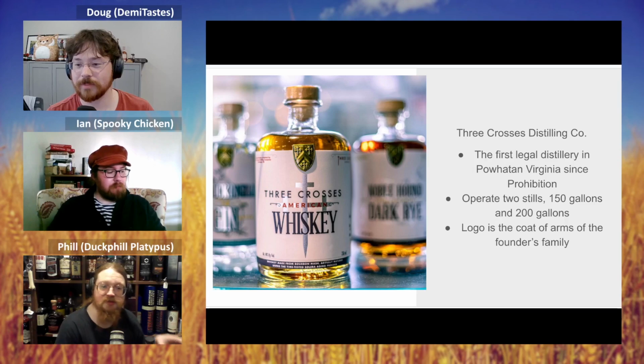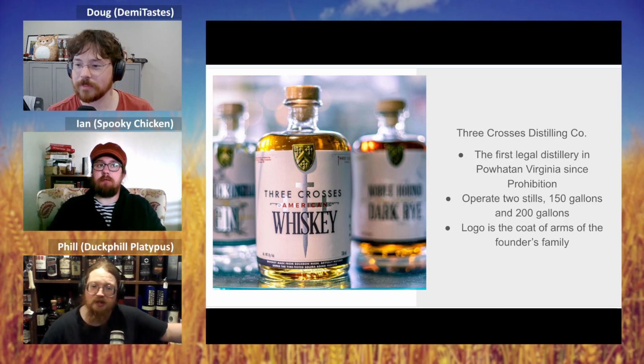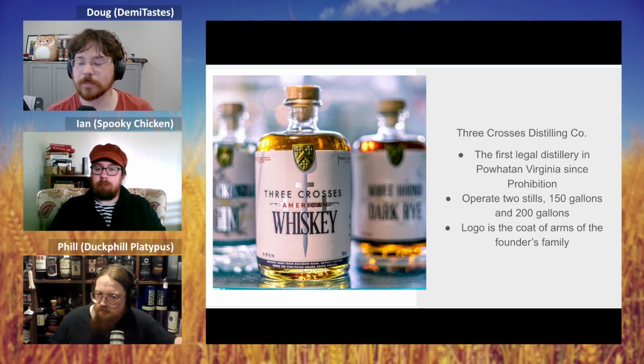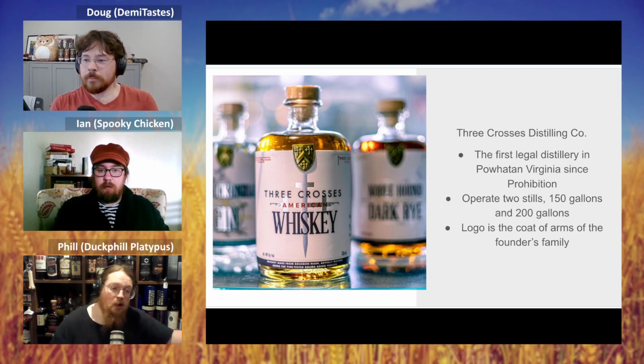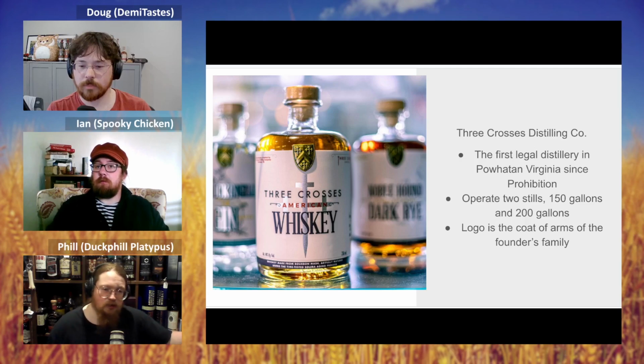They're the first legal distillery in Powhatan, Virginia since Prohibition. There were apparently at least two pre-Prohibition, but I couldn't really find good solid sources on that. They only operate two very small stills, one 150-gallon still and one 200-gallon still, and they're producing enough to get distribution all the way from Powhatan, Virginia, to where I am up near DC.